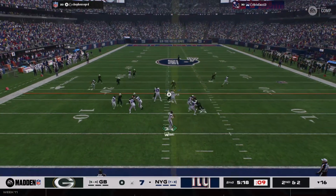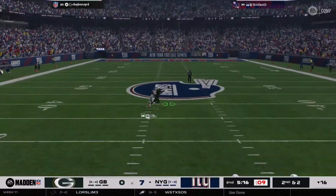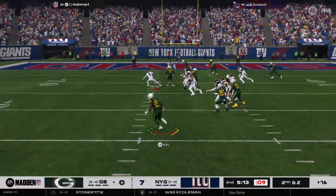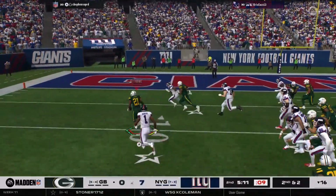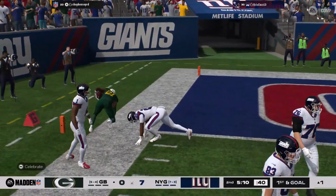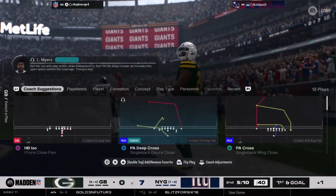From the 16. Someone stepped in. It's intercepted. Picked off by Nate Hobbs. And the Packers get it back on his 6th interception of the season.